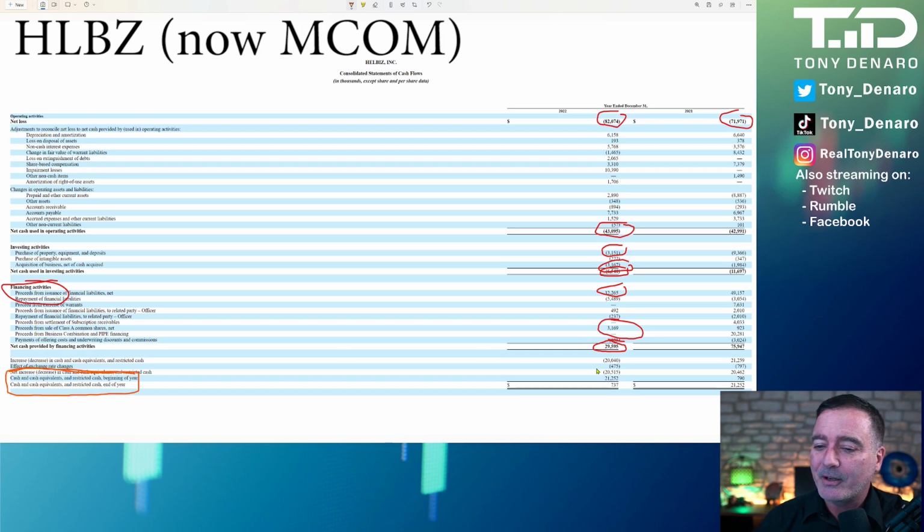And we look over here at the beginning of the year, $21 million. At the end of the year, $737,000. That is a massive reduction in cash. And that was even though they had proceeds from the issuance of financial liabilities and selling common stock. They still had a massive reduction in their cash, almost broke at this point.